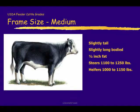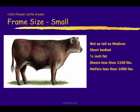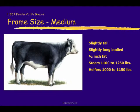Medium size, more of your British breeds or British continental cross. Slightly tall and long bodied, half an inch of fat, steers 1,100 to 1,250. Heifers, 1,000 to 1,150. And small frames, not as tall as the medium, short bodied, half an inch of fat, steers less than 1,000 pounds.